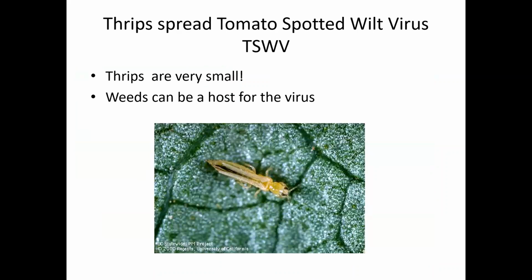Okay, this virus is spread by thrips. Thrips can be really, really small. You really need probably a magnifying glass to see them. Very, very small.